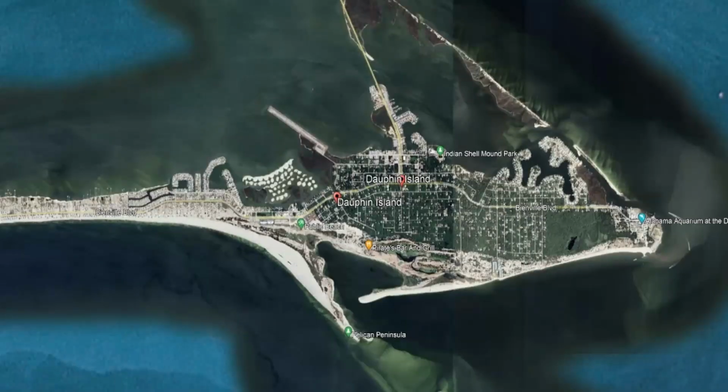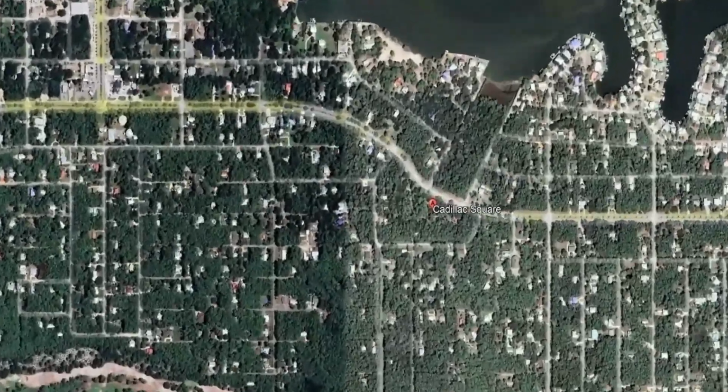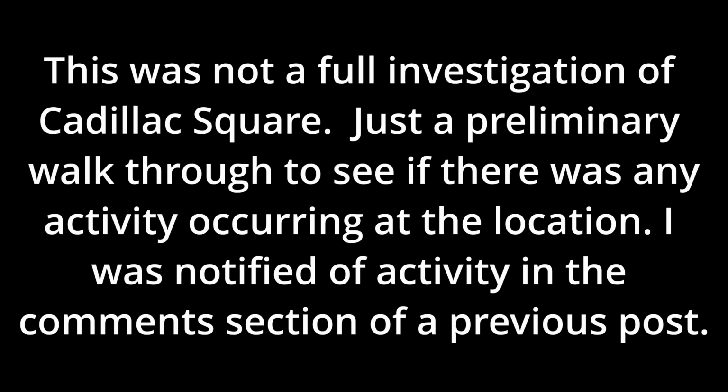Our next stop on this trip to Dauphin Island was the Cadillac Square. Last year, an individual that lives bordering the park asked us to investigate.